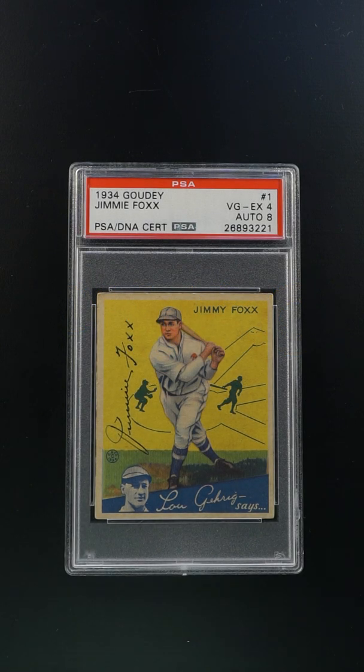Offered here is a really exciting piece. We couldn't help but shoot a video about it. It's just a work of art. The 1934 Goudey production had its kickstart to the issue being Jimmie Foxx, certainly a highly touted Hall of Famer.